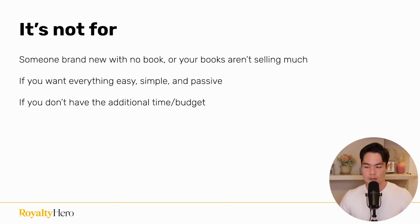Well, it is not for someone brand new with no book, right? Or if your books aren't selling that much. As I mentioned earlier, if your book is not selling on Amazon, then you don't have any proof that it's gonna sell on TikTok. The audience is not gonna change. Just because they're on TikTok doesn't mean they like different things than if they would shop on Amazon. What people want, what people are interested in, is the same no matter where they're buying from, right? So if you're not getting proof of concept there on Amazon, I don't know if it's gonna work on TikTok Shop. You can try it out, but you will be way more sure if it's already selling on Amazon if you're trying to do TikTok Shop, right?